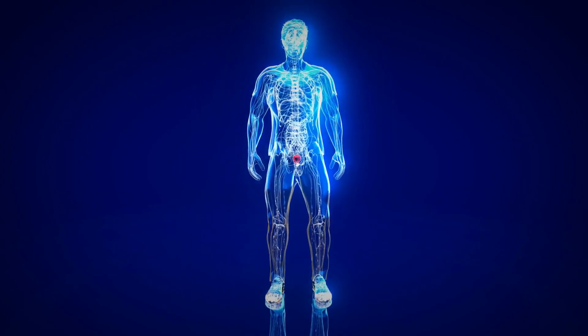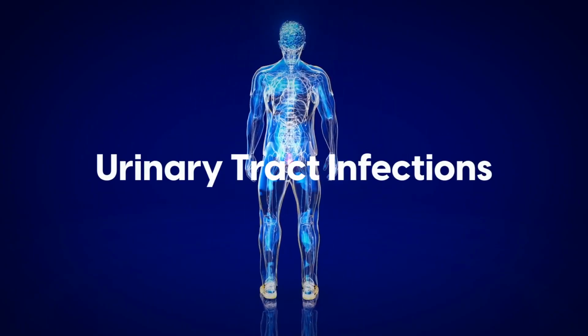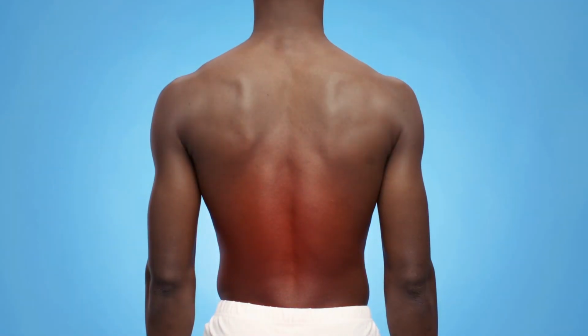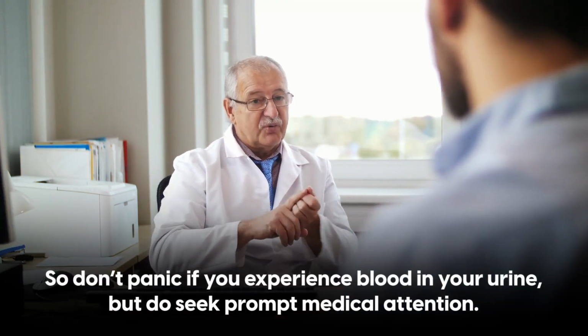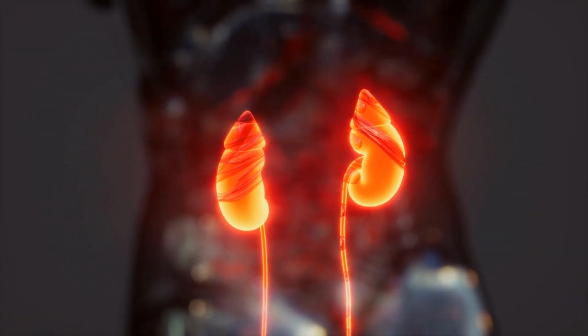However, it can also be a sign of a less serious problem, like urinary tract infections, reactions to blood-thinning medications, or other problems related to inflammation. So don't panic if you experience blood in your urine, but do seek prompt medical attention. Those are the main signs to watch out for.